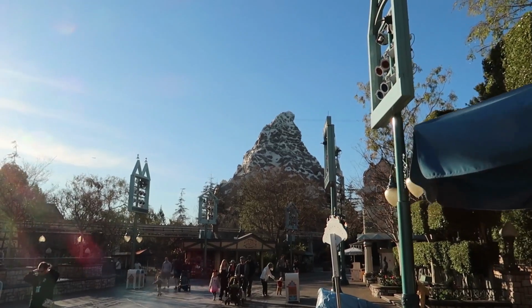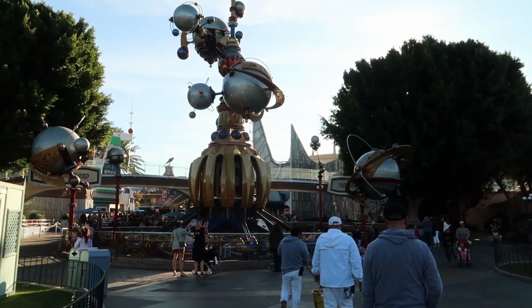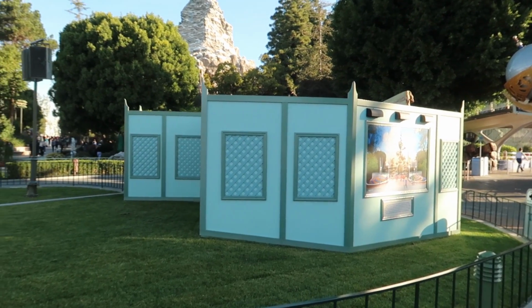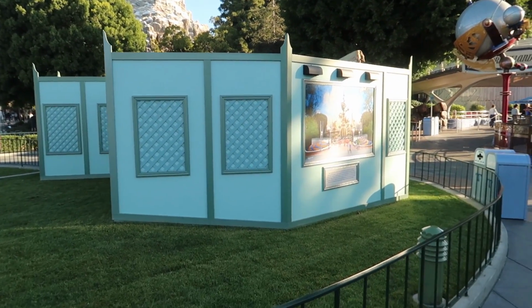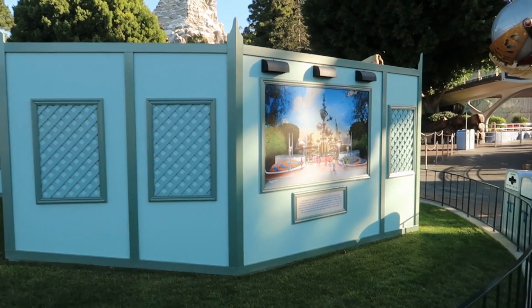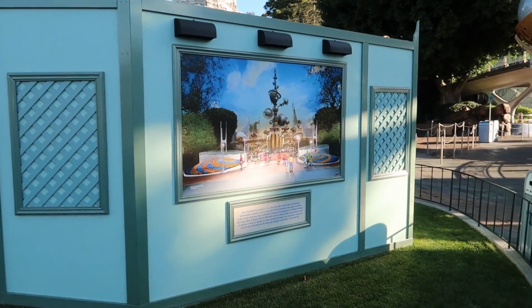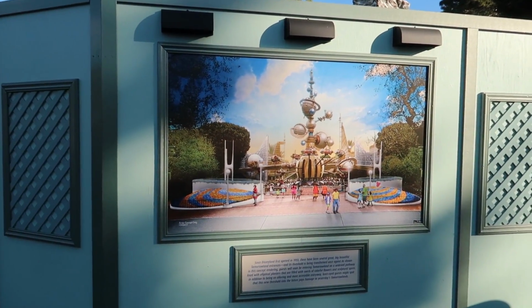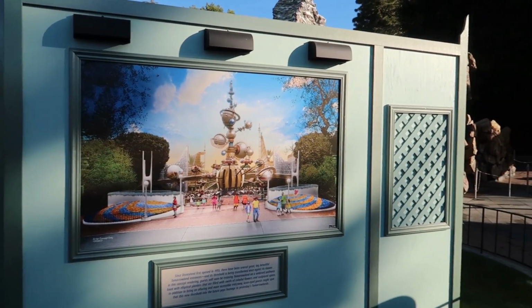Let's head on over to Tomorrowland and see what they got going on in there. As we enter into Tomorrowland, the only thing I see so far is just the walls are still up around this little building here, and I think they're just waiting until they can finalize and actually implement the new entrance to Tomorrowland, which we've all been waiting for. You've all seen the pictures, so that might be it.